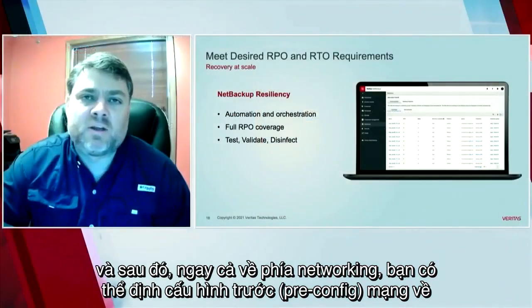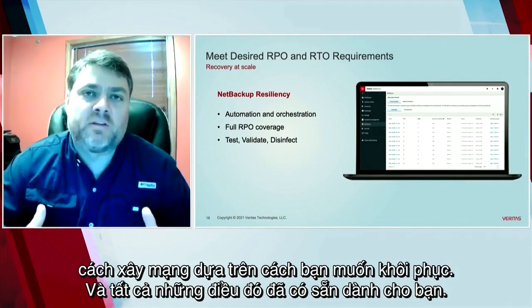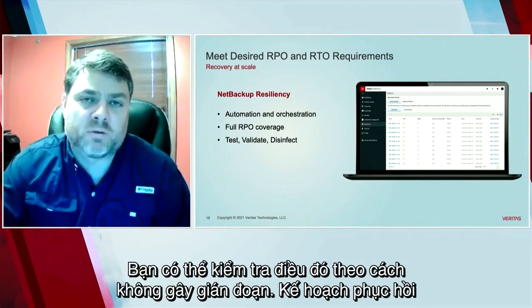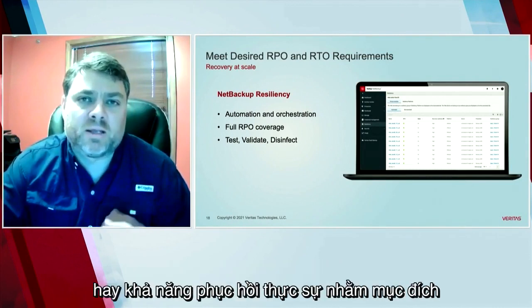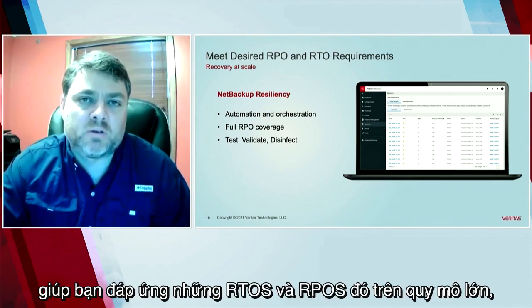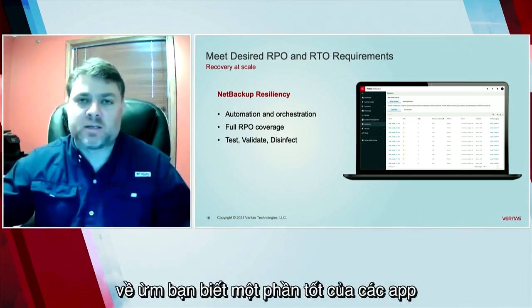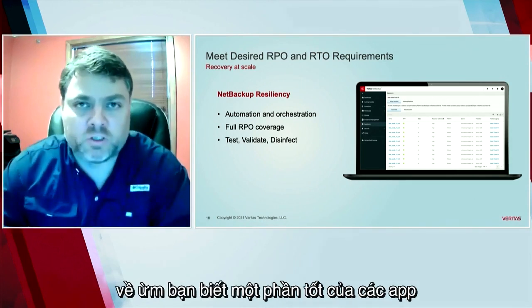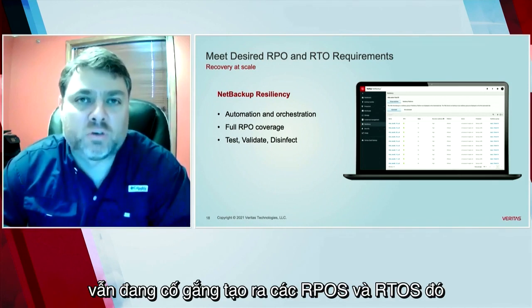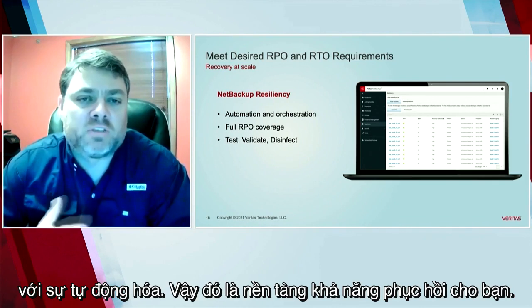And then even on the networking side, you can pre-configure networking based on how you want to recover. And all that's there for you, and you can test that in a non-disruptive way. So resiliency is really intended to help you meet those RTOs and RPOs at scale, because normally those are easy to do one at a time. But now, if you're talking about a good chunk of your applications down, you're still trying to make those RPOs and RTOs with that automation. So that's our resiliency platform for you.